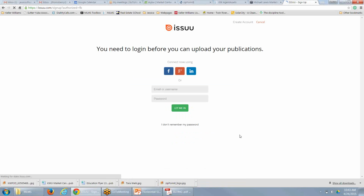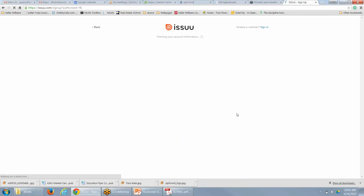Give me just a second to log in. And what this can be used for, there's a couple of great features. One, you can give it to your client so that they can scroll through and look at it through their email. The other thing, though, you input your information, the property address, your website information, your first and last name, and all that, and it will actually pop up in a Google search.